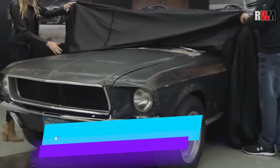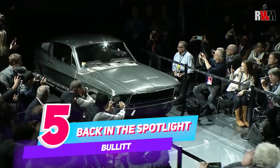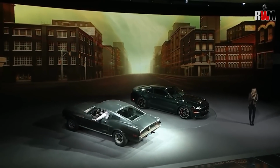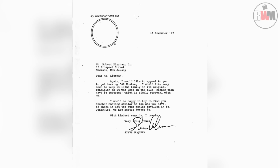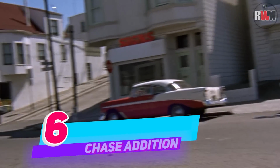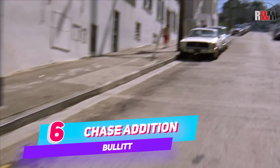Before the auction in January 2018, the green Mustang GT was brought out into the spotlight on stage at the Detroit Motor Show with Ford to introduce the new 2019 Bullitt Mustang. The original typed letter on Steve McQueen's Solar Production Company's letterhead asking to buy back his car in 1977 was also on display. Amazingly, the legendary car chase through San Francisco wasn't part of the original script.